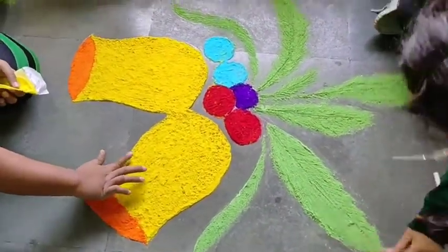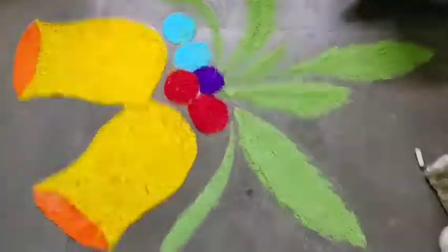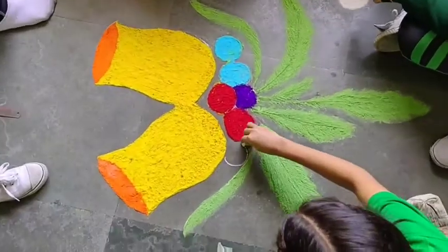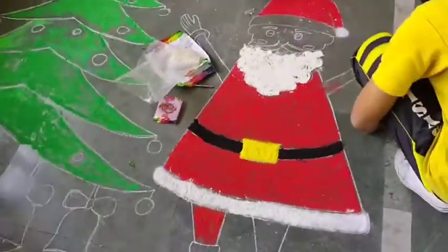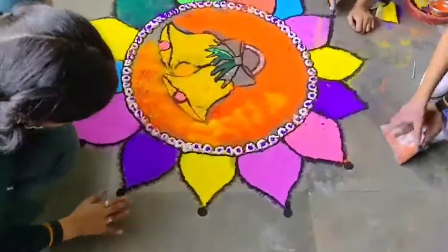Actually, we are doing different kinds of decorations with different kinds of stuff, like making Christmas tree, making crib and so on. This time we are trying differently. In a pre-Christmas celebration, we have given them the Rangoli competition. Yeah, it is very beautiful.